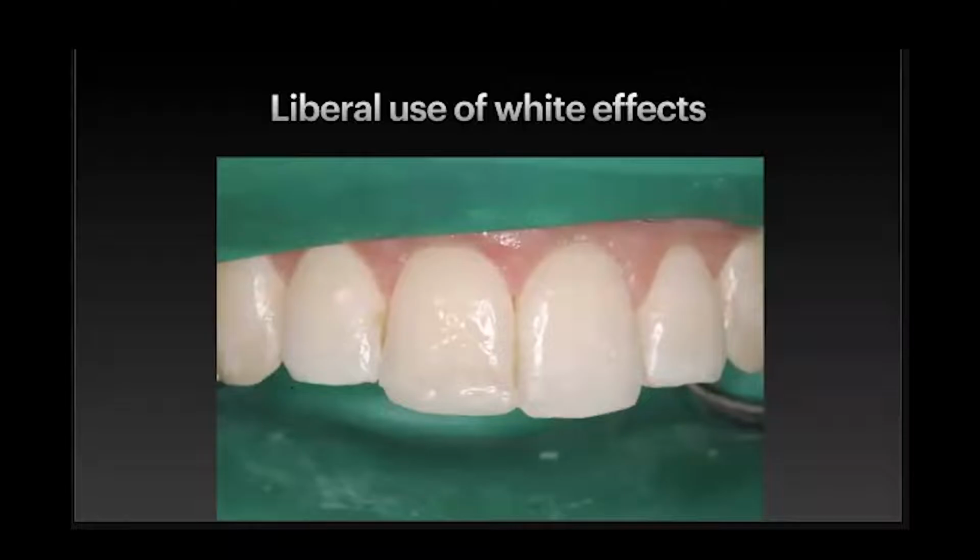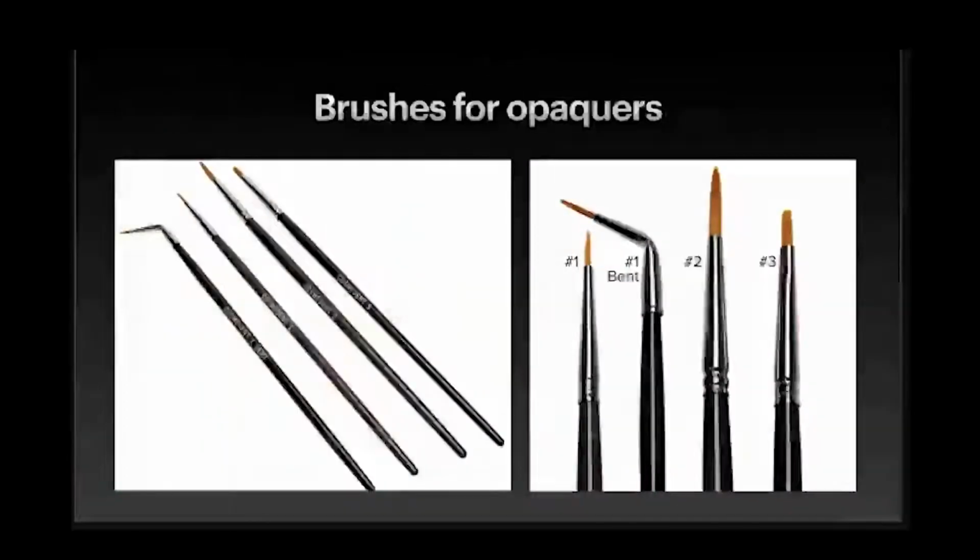And then we're going to use a brush to place our opacers. And these are brushes that we use for opacers. These are from Cosmodent. We use the number 1 brushes, which are the 2 brushes that are on the left side of the screen here. They've got a straight one and a bent one. And the kit that you buy comes with brush cleaner. So you can dip that brush into the brush cleaner to clean off the resin on the tips of the brush. And then we just spray the handles down with a disinfectant like Cavicide and let them sit and dry before we wipe them and put them away.